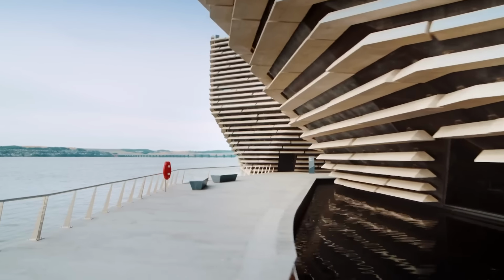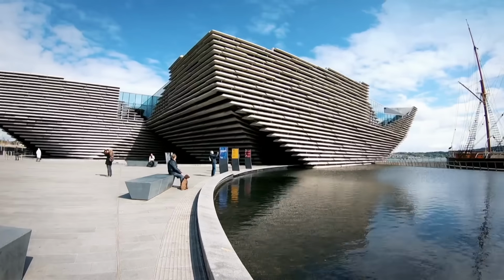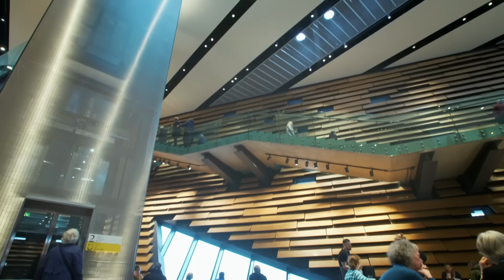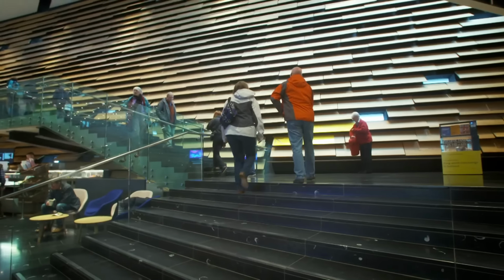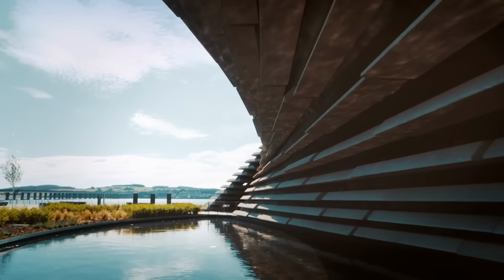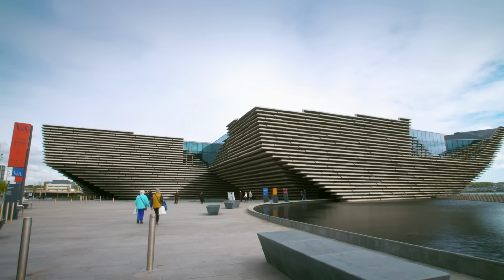Dundee is falling in love with its waterfront again, and people that come to experience V&A Dundee now have a new relationship with the river, which has been such an important part of this city. Extraordinary engineering challenges have been overcome to create the designer's vision. I would consider this to be a landmark project. I find it fascinating that people look at it as a piece of engineering as well as a piece of art and architecture. It's a visible piece of structural engineering.